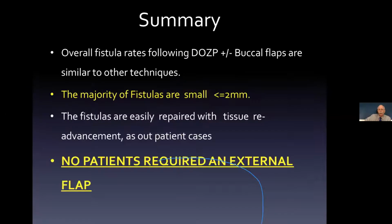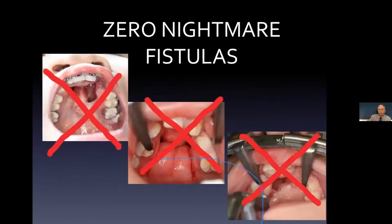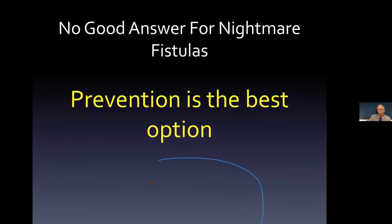So in summary, looking at the double opposing Z-plasty buccal flap group, the majority of the fistulas are small, less than 2 millimeters. They're all easily repaired as an outpatient, and no patients required external flaps. So we didn't have any nightmare fistulas. These do make me lose sleep, quite frankly. So there's no good answer for nightmare other than prevention is the best option.